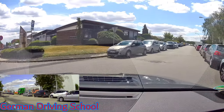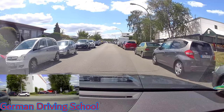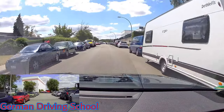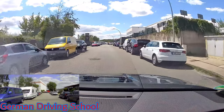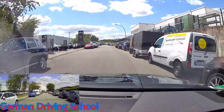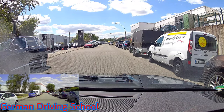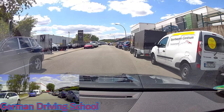And in this street, we want to do the emergency brake with the speed of 30. So please accelerate to 30, and your instructor gives you the stop signal. Well done. Mirror, indicator, blind spot, and going on.